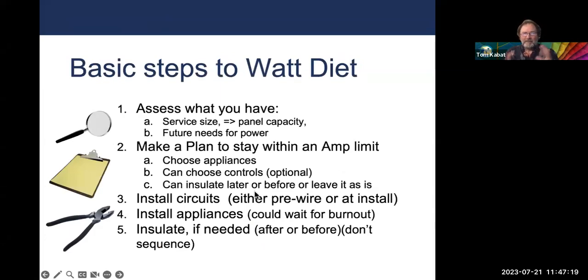And next. So the basic steps in this Watt diet are really to assess what you have, which is take a look at the service wire size and panel capacity. Those are things stamped on your electric panel. And then think about your future needs for power, and then make a plan to stay within some kind of amperage limit of the remaining ampacity of the panel rating you have. To do that, you choose the efficient appliances. You can choose controls that help appliances take turns if you want. And you can, but you don't have to, insulate your house or do weatherization. You can do that before you electrify or after, or you can leave it as is.